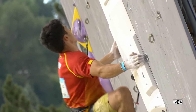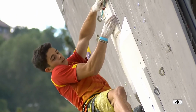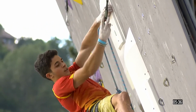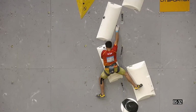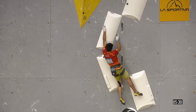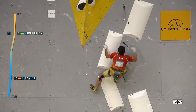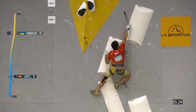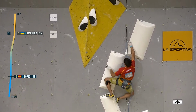I mean, I believe that he's a little bit exhausted for the moment, and I think it's kind of normal because he has competed so much already this year, but he looks a little bit more tired than at the beginning of the Lead World Cups. Well, hopefully he is going to regain some energy before the Olympics, right? Yeah, and let's see what he could do in this final.